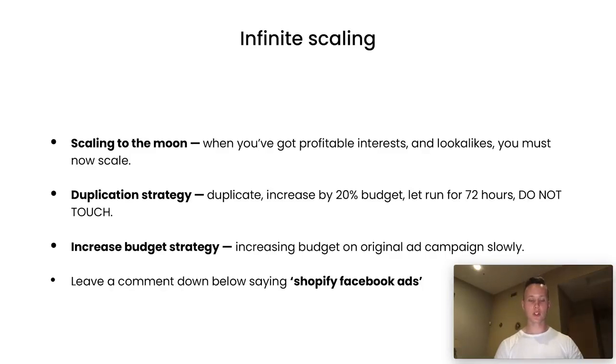That way, if the $12 one is profitable, you're going to leave that. Now you have one at 10, one at 12. You're going to duplicate the 12 and then increase it again by 20%. So now it's like 16 or something, I don't know the math there. And then eventually you're going to have a lot of these duplicate ad sets. They're all making you a ton of money above your break-even ROAS. That's how you infinitely scale to the moon.